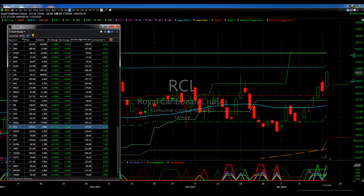trend stability. RCL's doing here for multiple days, and holding the yellow line even when you get the little bull zone pullback on the check mark. So that's what that's for. It's right at the end of the video.